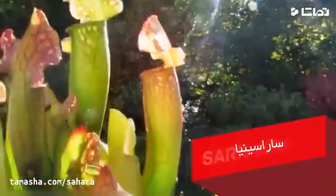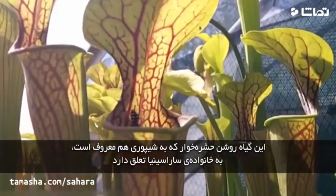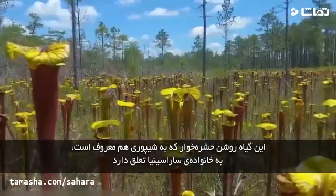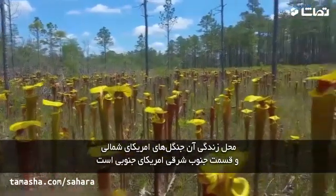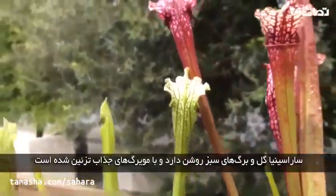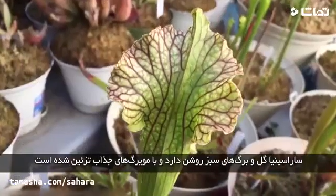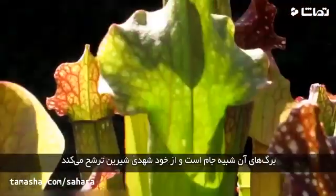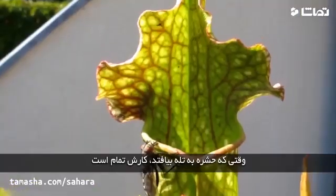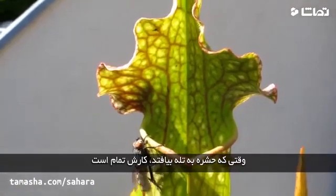Sarracenia. This bright insectivorous plant, also known as the trumpet pitcher, belongs to the Sarraceniae family and lives in the marshes of North America and the southeastern part of South America. Sarracenia has bright flowers and bright green leaves decorated with crimson capillary lines. Its leaves resemble envelopes and exude sweet juice. Once the insect has fallen into the trap, it's doomed.